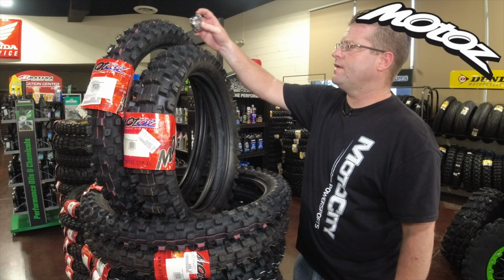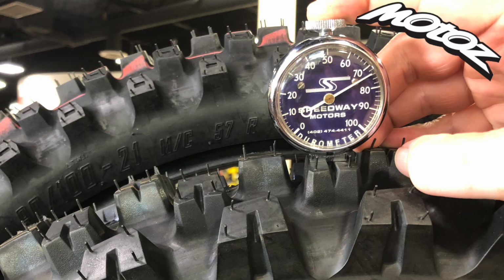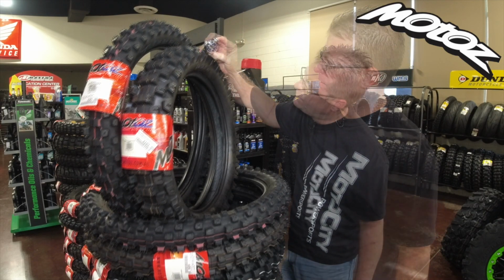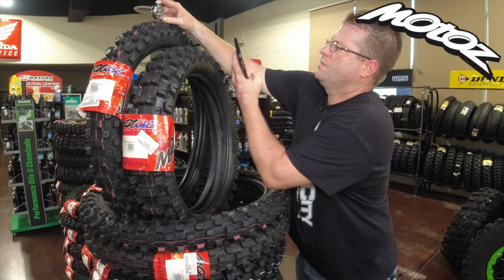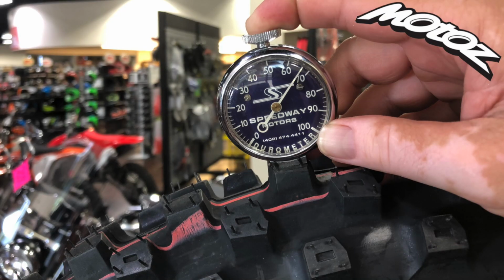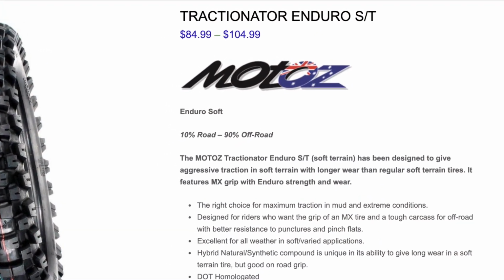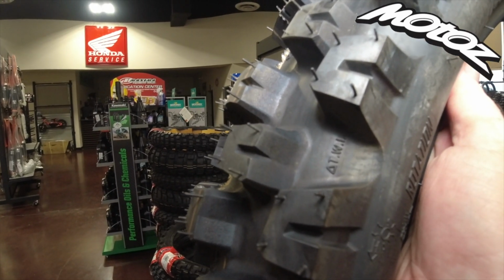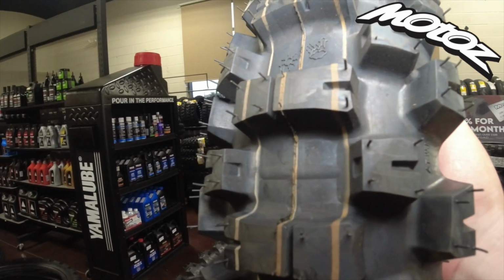Now, taking a look at the actual durometer reading on these tires, here in the center, we have about 72 on the durometer reader. And then over here on the side, it's looking about 72 as well. And on the front tire, the front tire is a lot softer. It's about 66 to 67 on the durometer reader. So this Enduro soft terrain tire is rated at 90% off-road, 10% road use. Now, it is DOT rated, so you could run this tire on road 100% of the time if you wanted to, but you're going to wear it out quite quickly.